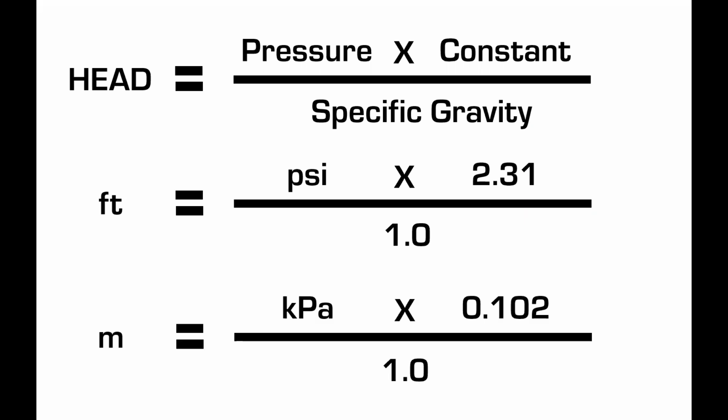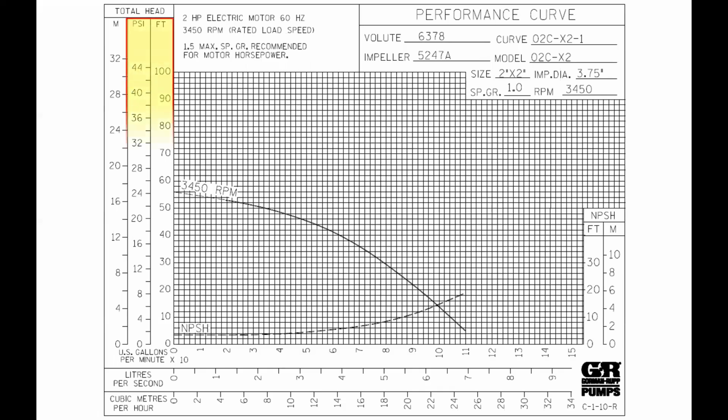And in SI, metric units, meters of head is equal to kPa times 0.102 divided by the specific gravity of the fluid. Let's say it's water again. Where this comes into play is here we have a centrifugal pump curve, and the top side, in yellow right now, is showing meters of head, pressure in PSI, and then head again in feet. That PSI truly is a bit questionable because it does say total head.